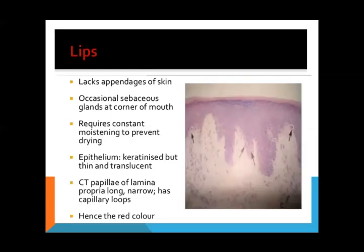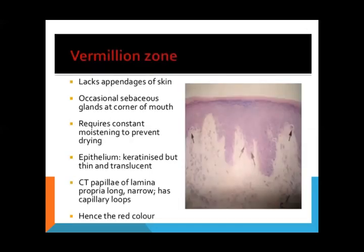The vermilion zone lacks appendages of skin, with occasional sebaceous glands at the corner of the mouth, and requires constant moistening to prevent drying. The epithelium is keratinized but thin and translucent. The connective tissue papillae of the lamina propria are long and narrow and have capillary loops, hence the red color.